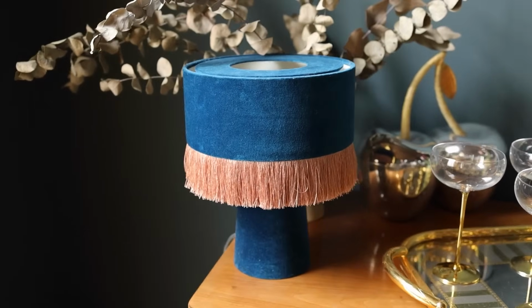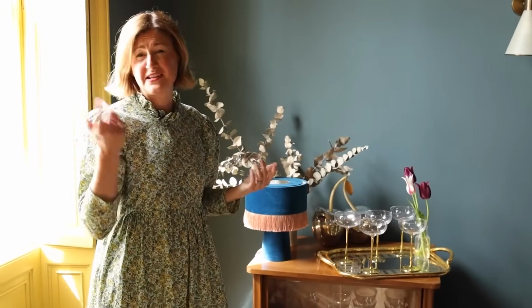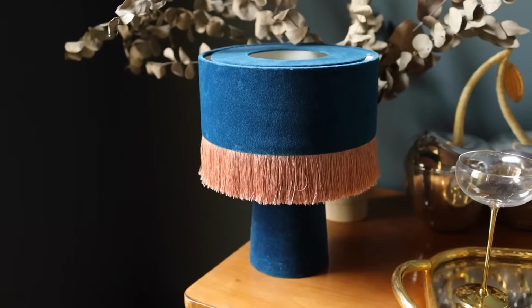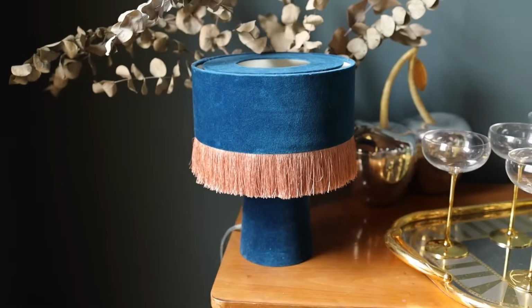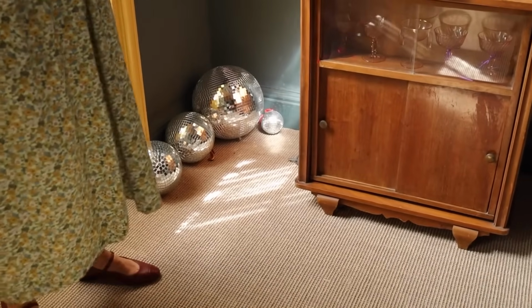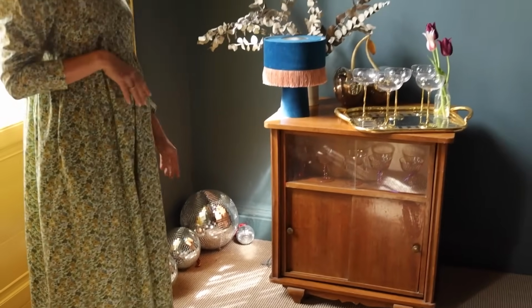I just wanted some fun pieces really. Actually, I've had this for a long time. It's just from Oliver Bonas, which is just a UK high street store. It's a little velvet, again, quite retro feel, which we love. And then we've just got some disco mirror balls down here, which quite often I use as props in some of my content, especially around Christmas time. But yeah, they just add a little bit of fun to the room.